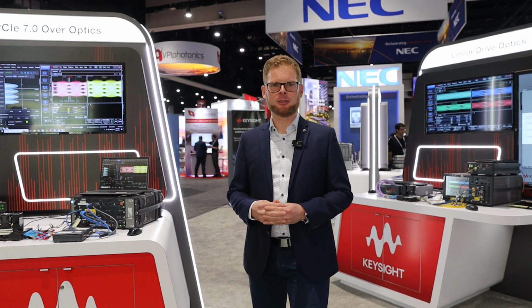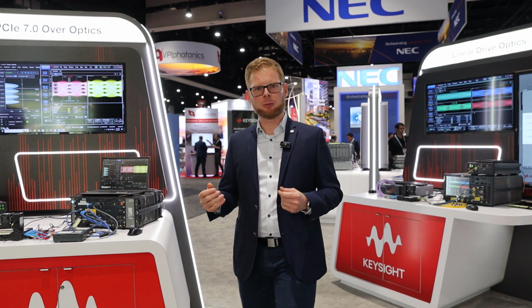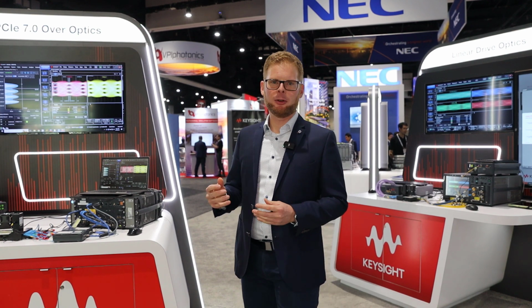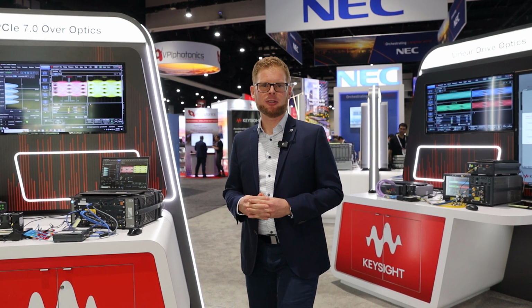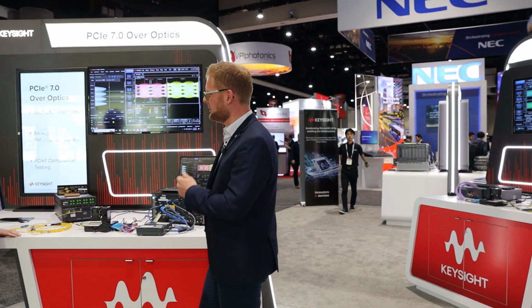AI demand is accelerating the network data center market. Therefore, we see new trends emerging faster. This year, we are proud to present you some new and interesting demonstrations around our comprehensive portfolio. So please have a look with us around our booth and meet our experts talking about these demonstrations. One of our highlights is the PCI Express over the optics, going by an LDO device. But maybe Adrian, why don't you talk more about this demonstration?